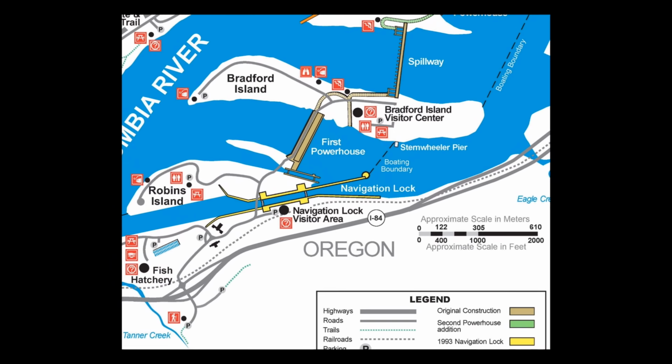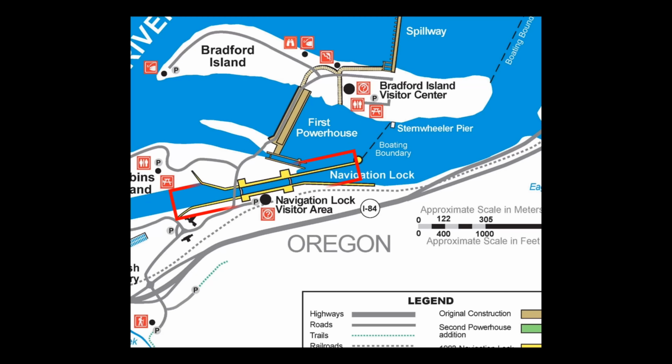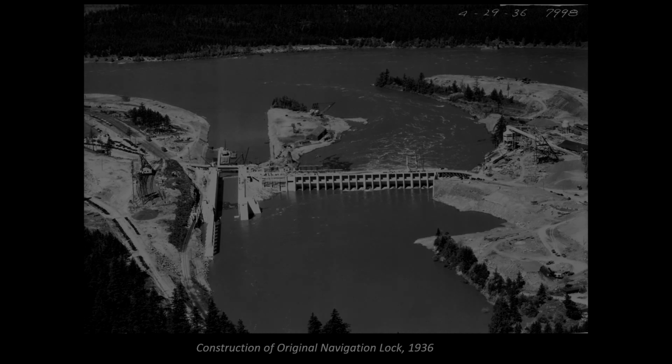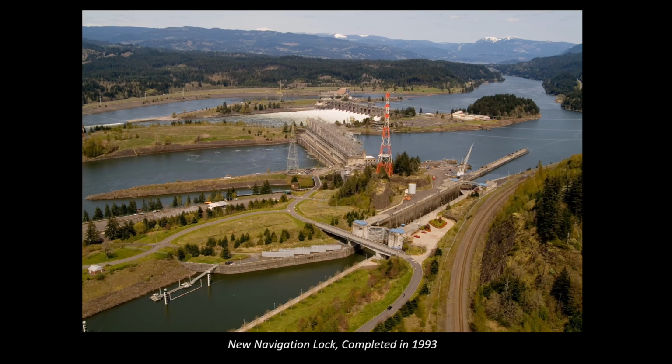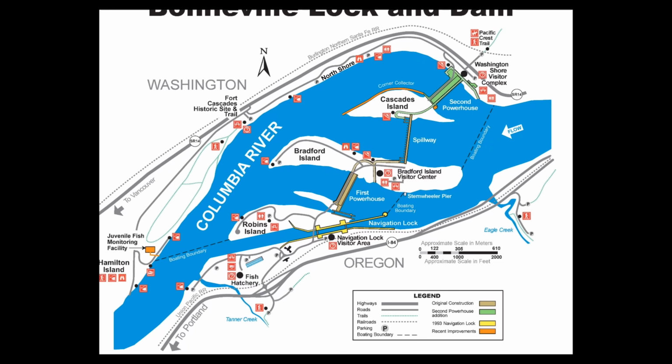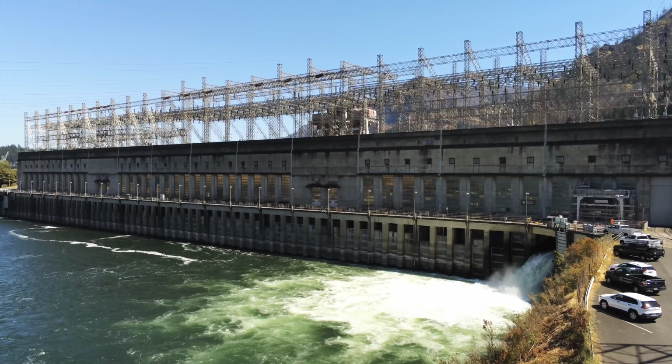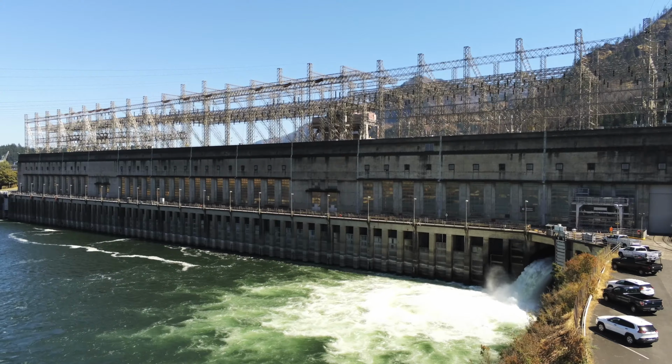As we move across the project, we first come to the new navigation lock, built 1986 to 1993. The new structure was 75 feet longer and 10 feet wider than the original, and constructed to match the size of locks further upstream. We have the original Powerhouse, or Powerhouse 1, which was constructed from 1933 to 1938.